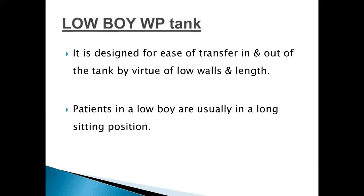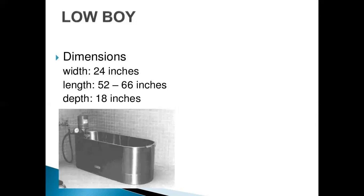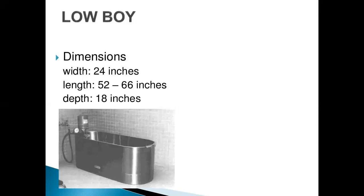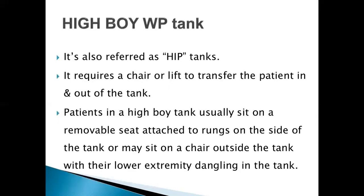Low buoyancy whirlpool tank: it is designed for ease of transfer in and out of the tank by virtue of low walls and length. Patients in a low buoyancy tank are used in the long sitting position. The dimensions are width 24 inches, length 52 to 66 inches, depth 18 inches.